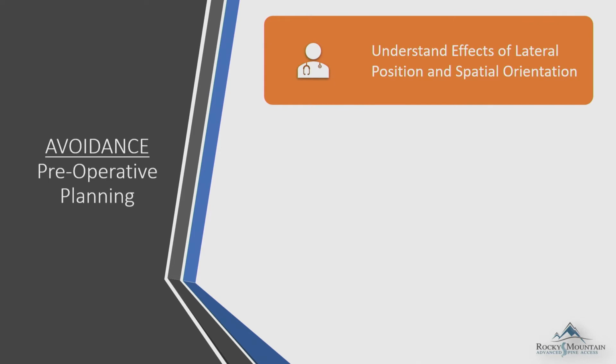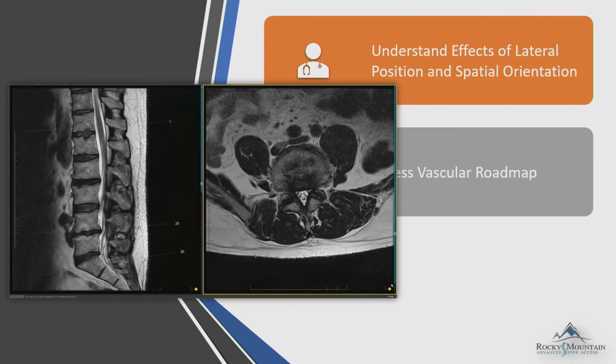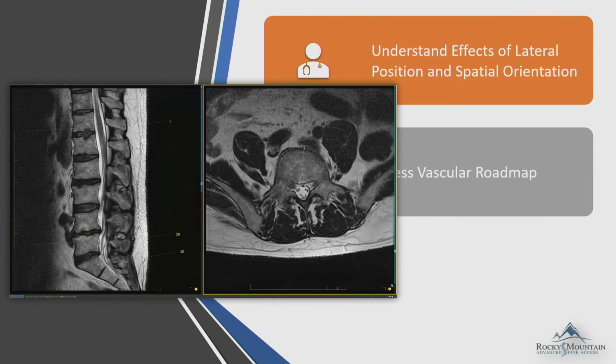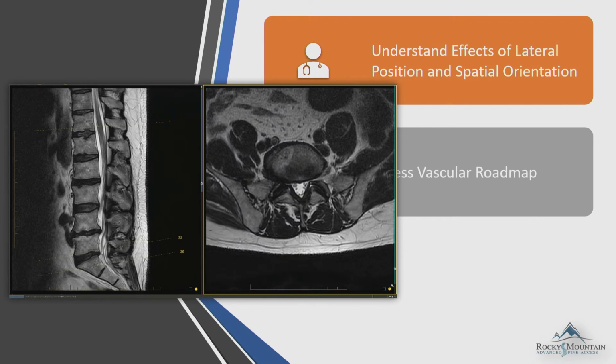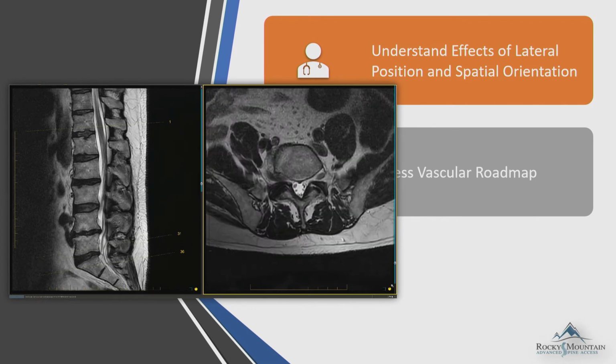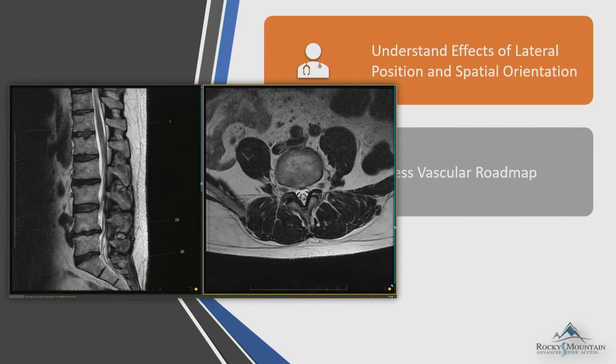My approach to pre-op imaging review is, at least in my mind, kind of simple. First, I'll scroll through axial MRI to develop a mental picture, a roadmap, if you will, of how the vessels relate to the spine at each individual level. I want to take a right turn here and make a quick comment about lateral positioning that sometimes I think gets lost in translation.